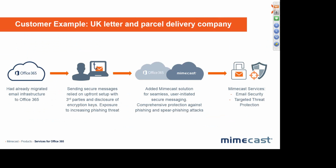So we'll just take a look at a quick customer example of exactly where Mimecast has helped with their existing setup. This customer had already migrated to Office 365, and their key pain points were around sending secure messages to external third parties. They also felt increasingly vulnerable to spear phishing attacks. So sending secure emails of Office 365 was seen as cumbersome, with the requirement to build certificate-based trust models with third parties. Their workaround here was actually to use a product that encrypted documents that could then be attached to an email. But this was tricky and required the communication of the decryption key to the recipient.